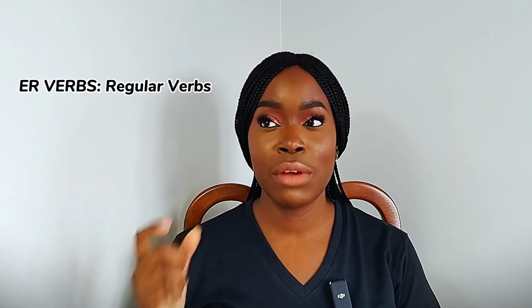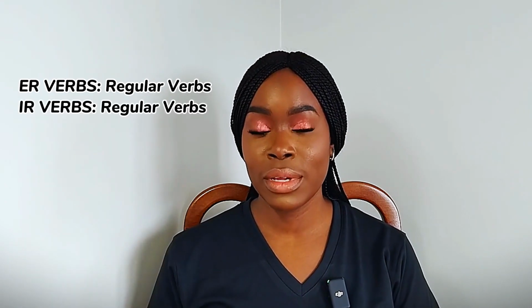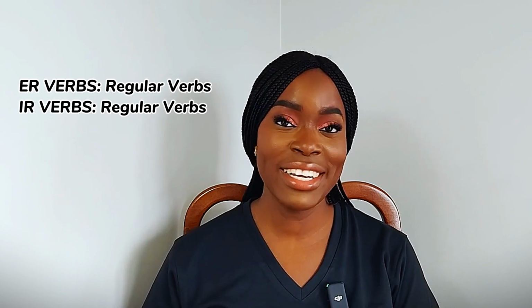Let us get started with the present tense. Regular ER verbs are super duper easy to conjugate. They follow a pattern, which is why they are called regular ER verbs. In the French language, we have three groups. The first group are called ER verbs, regular verbs. The second group, IR verbs, regular verbs. And the third group, irregular verbs. So you have OIR, RE. You even have an ER verb there, you have an IR, okay? But in today's lesson, we're only focusing on the first group, which are ER verbs.